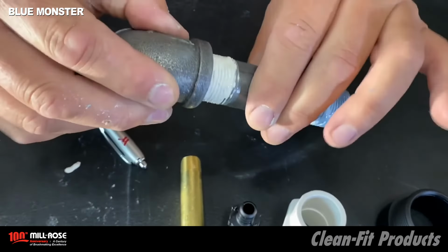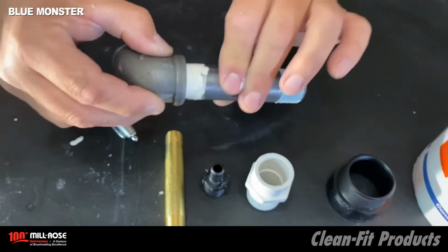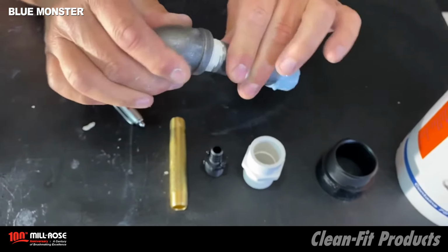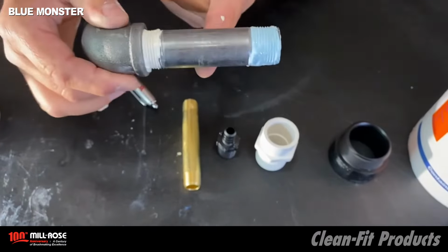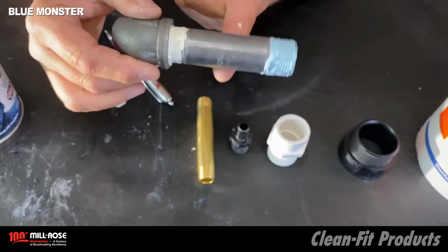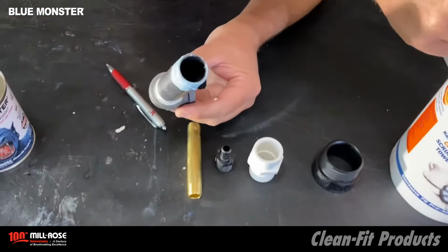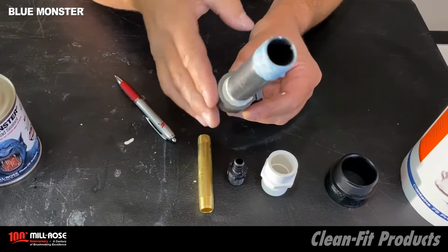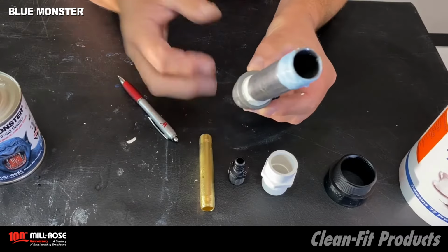One thing great about the PTFE is the lubrication factor. Just makes it really easy when you're threading fittings together. Just a nice little advantage. Of course, we would be using a wrench to further tighten this if it were in an actual system. We would then pull a Blue Monster towel, of course, to wipe any additional residue of thread sealant that has been pushed out of the thread to wrap the job up.